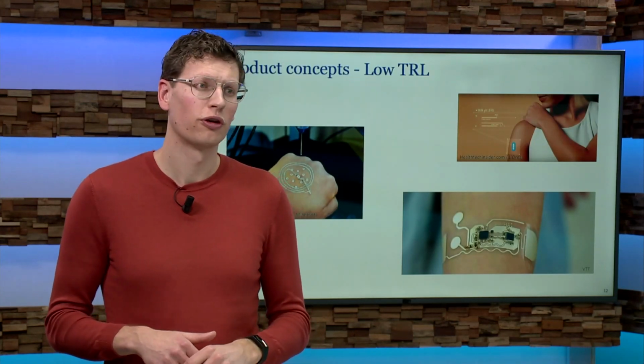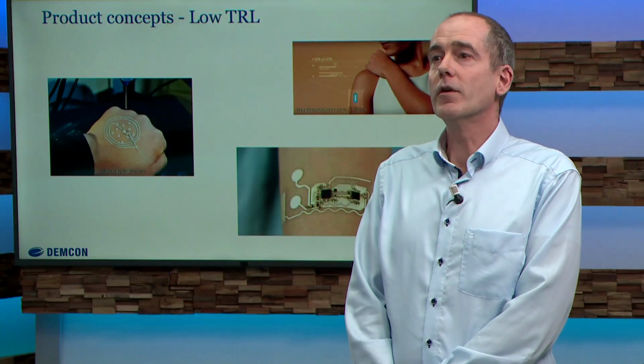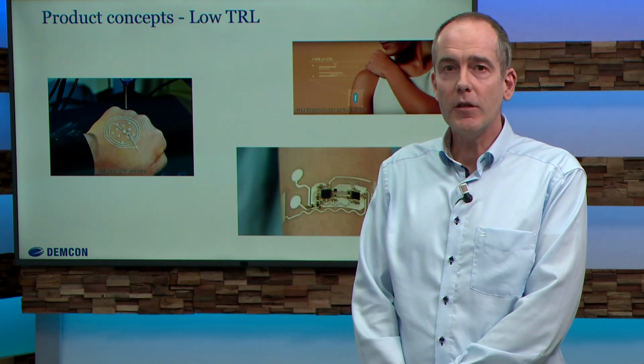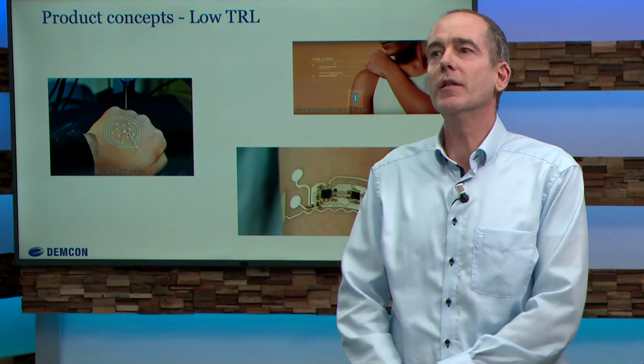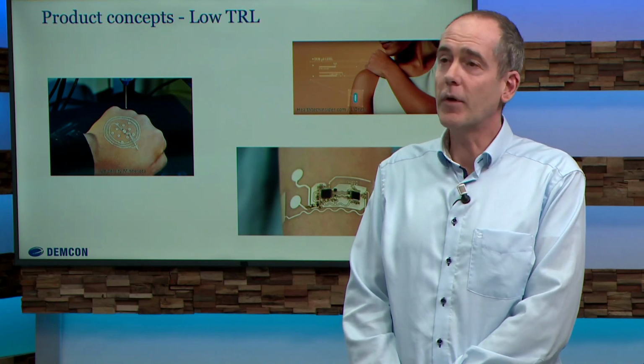Maybe some examples of wearables, Frank? Yeah, if you do a search on the internet on product concepts, of wearable concepts or patches, you find all kinds of novel ideas, often made by visionaries. But here are 3 examples with a company or research institute behind. On the left-hand side, it's the University of Minnesota. They came with the concept that a patch is printed directly on the skin of the patient. And the story behind it is that if you have an underlying disease, you go to a special clinic, you introduce your hand in a machine, and then a custom-made system is printed, data is collected, and you receive a treatment.